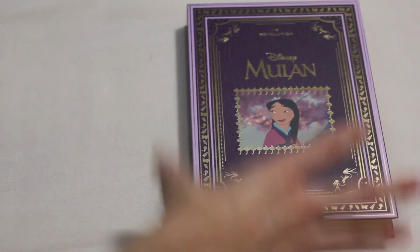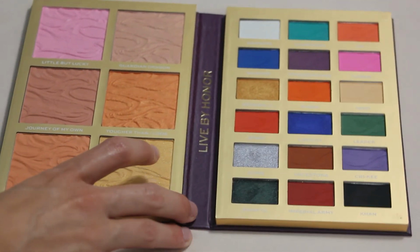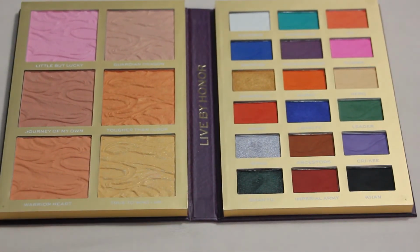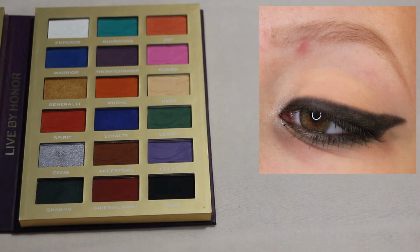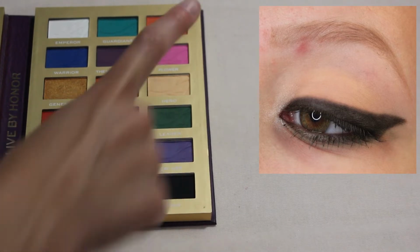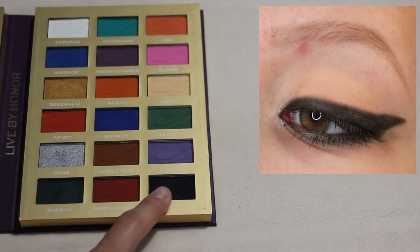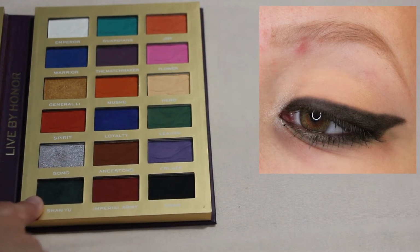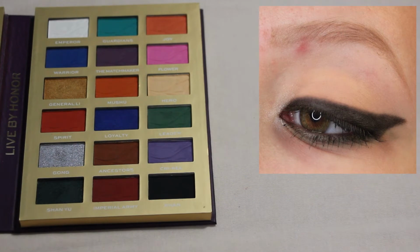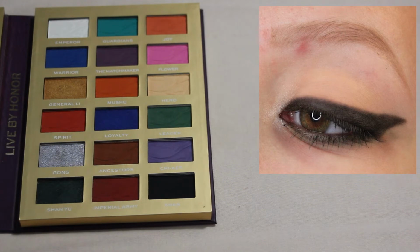Alright, then the second princess palette I had in this month was my I Heart Revolution Mulan palette. So here is what this one looks like, and I will of course insert a picture of the look that I created. So for this look, I packed Hero all over the lid, blended it up into the crease, and then I used Con as a winged liner, and then I did Leader and Shan Yu on the lower lash line, and then packed, I think, Gong in the inner corner. I might have put a little of Emperor over it as well.